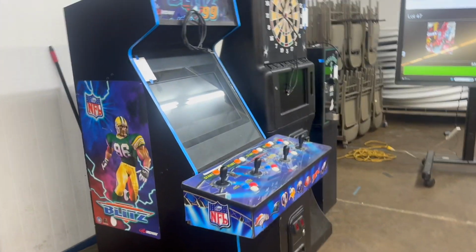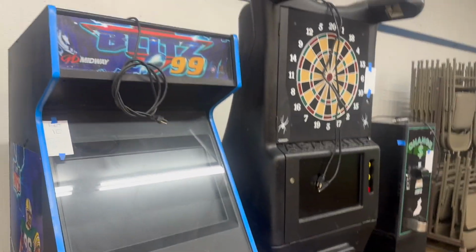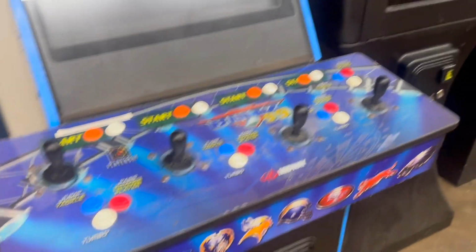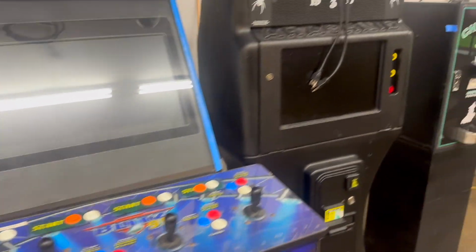So over here is kind of what was called the project section. So like this is actually an NFL Blitz, but it wasn't. It's got a multicade in it, but the cabinet is great. So if somebody wanted to convert this to an actual NFL Blitz, it'd be great.